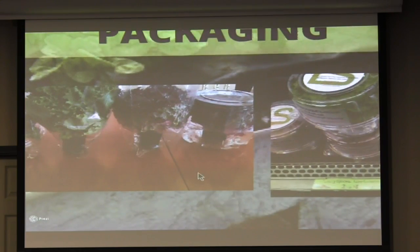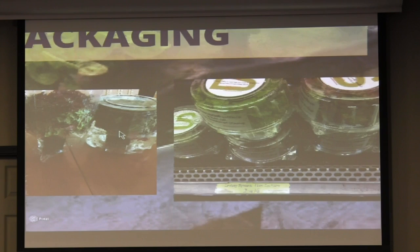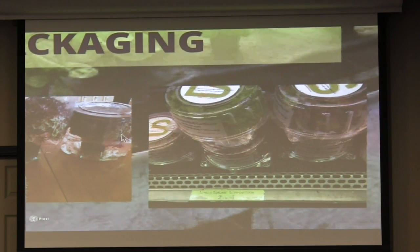And we can package our Liveavore lettuce in clamshells or sleeves. The sleeve packaging better shows the beauty of the product and the difference from the competitor product. However, grocers tend to prefer clamshells because the plants are better protected. They can be stacked, and grocers are used to dealing with clamshells because the competitor products are in clamshells.